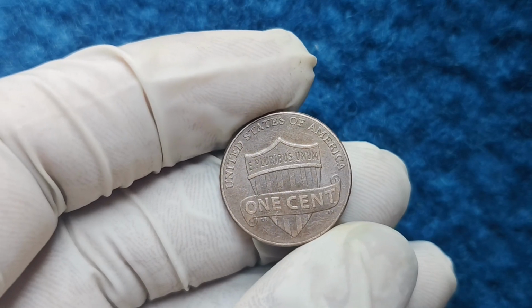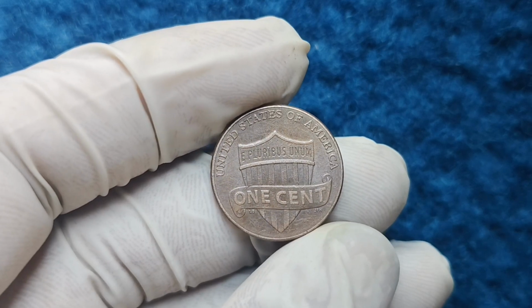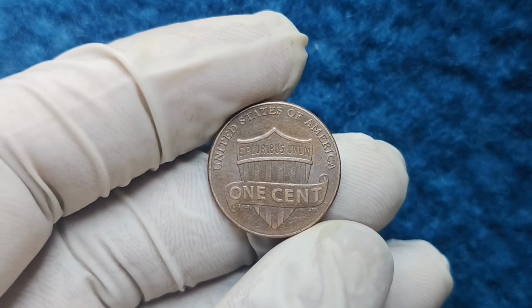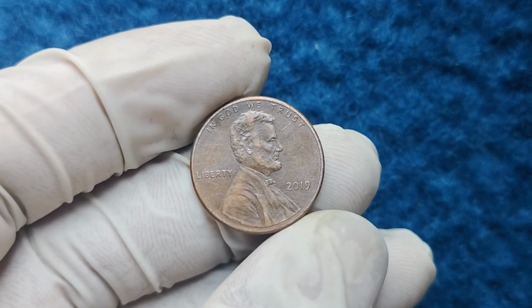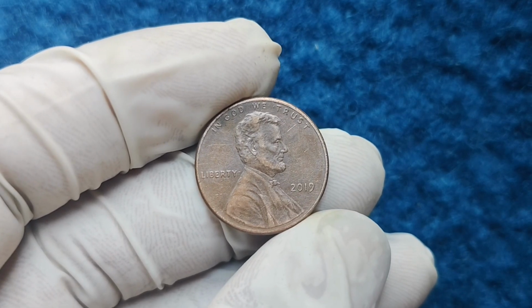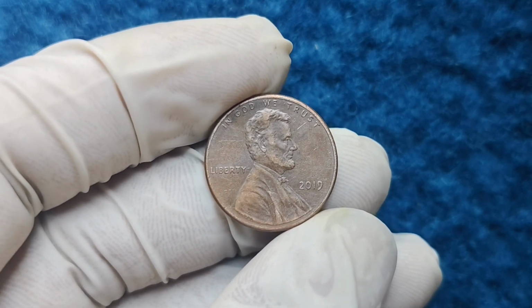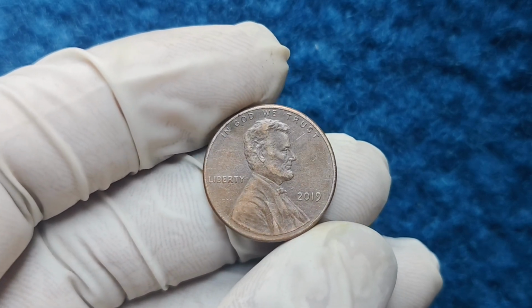In 2019, the Philadelphia Mint produced a staggering 3.5 billion pennies without a mint mark. That's billion, with a B. Given such a massive number, you'd think these coins would be as common as cat videos on the internet. And for the most part, they are. But, as with all things in life, the devil is in the details. Most of these 2019 pennies jingling around in circulation are worth, you guessed it, 1 cent.